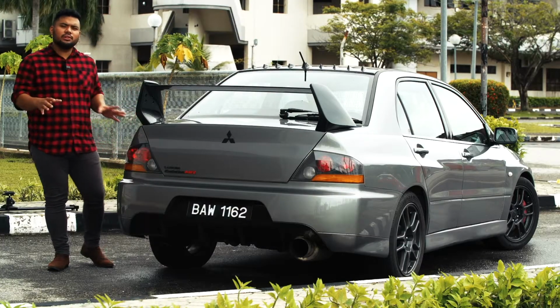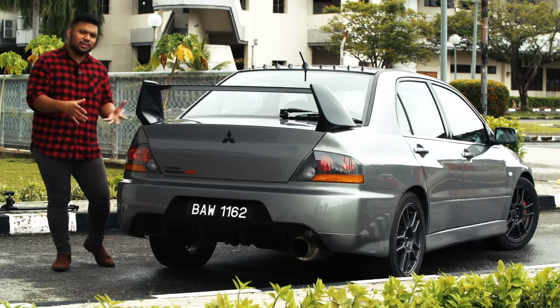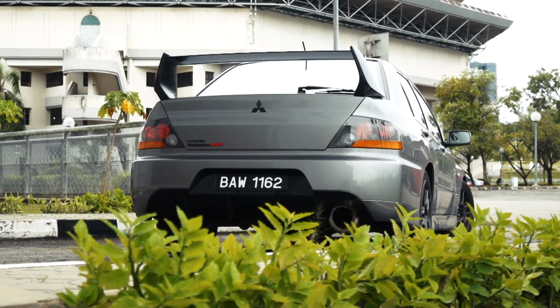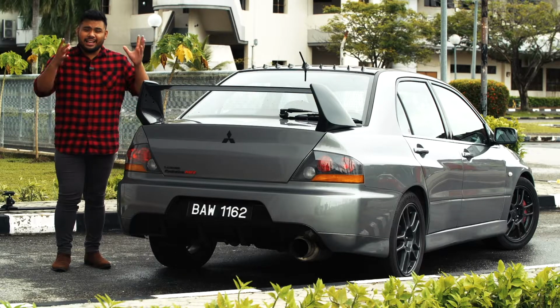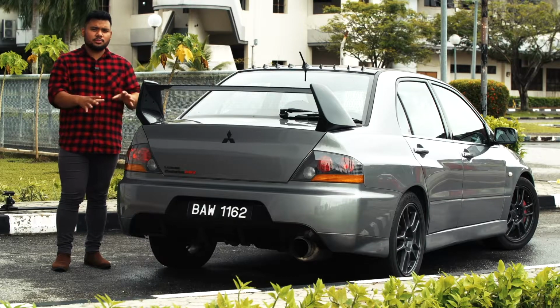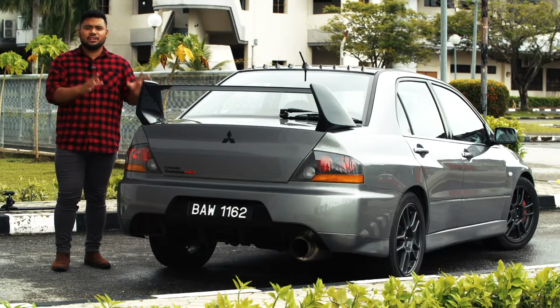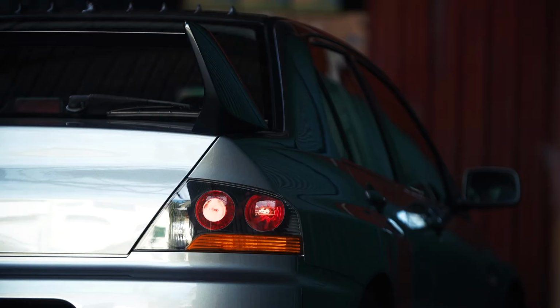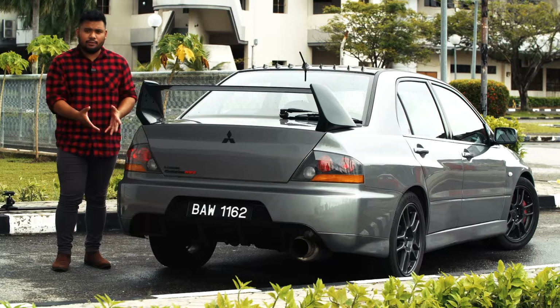To complete the overall look of the car, you've got to take a look at the car from all angles. Right now we're at the rear end, and the rear end doesn't disappoint me, because like I said, looking in a rearview mirror, it looks aggressive. The rear end's got to complement the front too, right? Well, it does an awesome job at that. The difference between the MR and the plenty of other variations of the Evo is that these have the smoked housing for the taillights. It just gives it a little bit more depth when you're looking at it passing by you or in a parking lot. They look good, for sure.